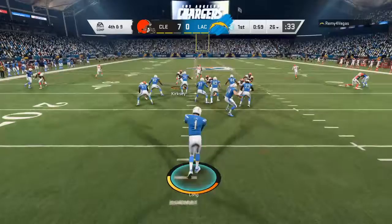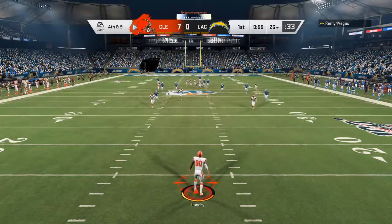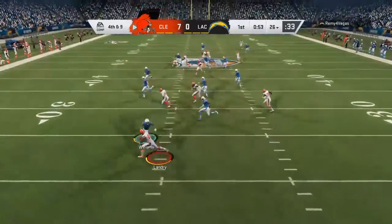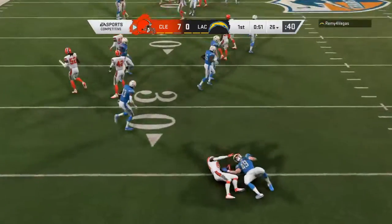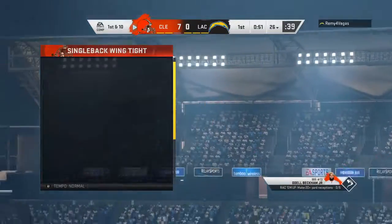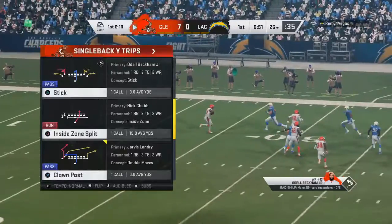On is the Chargers punter now. Back deep, Jarvis Landry. This is taken at the 18. A big kick there. We'll call it 56 yards on the punt. And the Browns will take over 1st and 10.